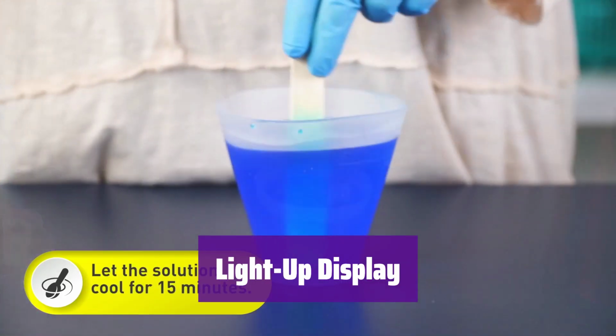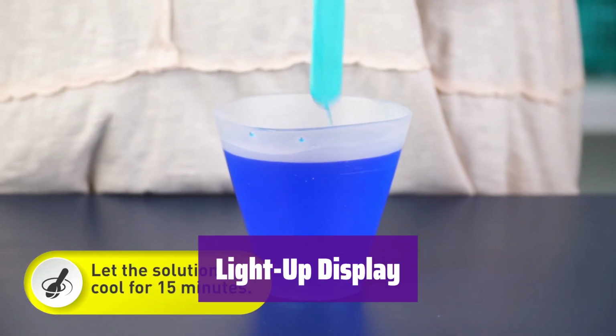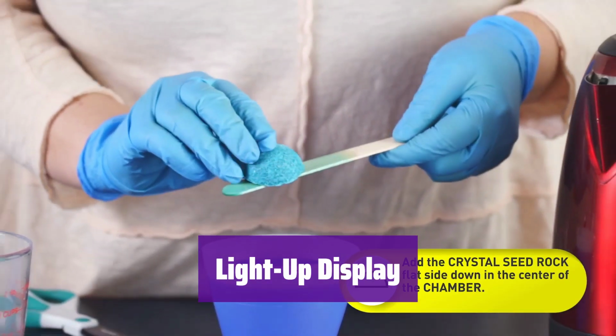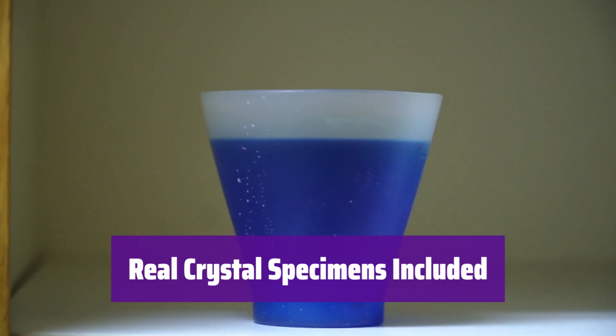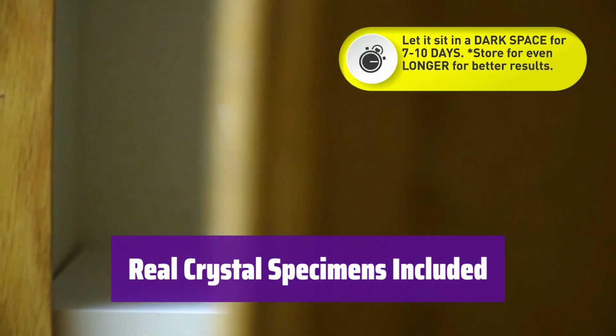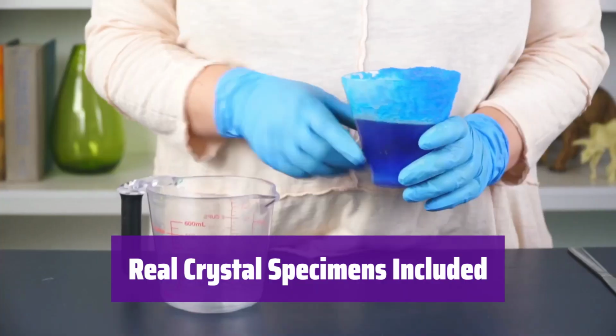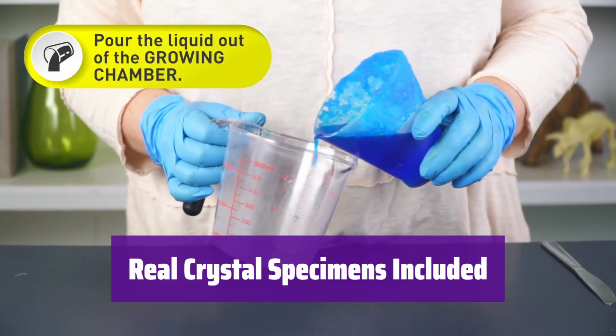Showcase your creations with the USB-powered light-up display. It's a great way to admire your crystals and adds a cool touch to any room. It is a great STEM activity. The kit also comes with real gemstone specimens to start or expand your rock collection. Learn about quartz, rose quartz, and more with the included learning guide. This is a great educational gift.